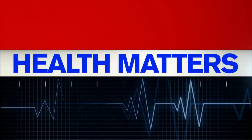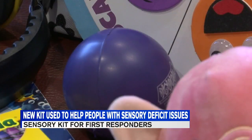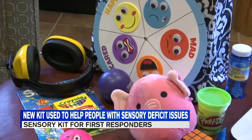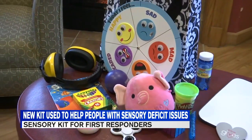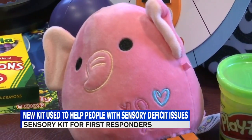A new toolkit is being utilized among first responders here in Western Mass. Western Mass News reporter Kayla Burton tells us how helping people with sensory deficit issues are becoming a priority. From crayons to Play-Doh, bouncy balls, and even spinners, toys many of us have grown up playing with. But these aren't just your ordinary toys. They're toys used by first responders that could save a life.